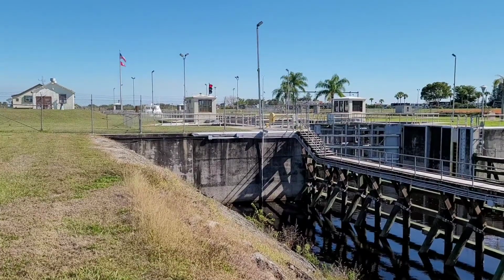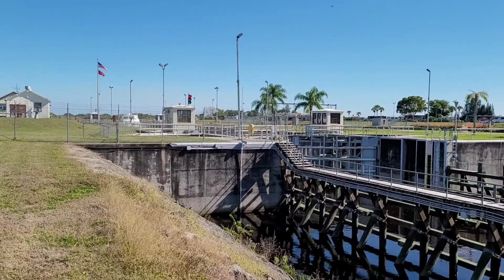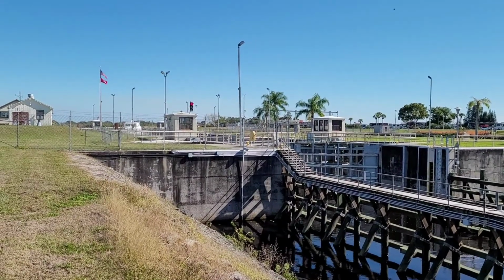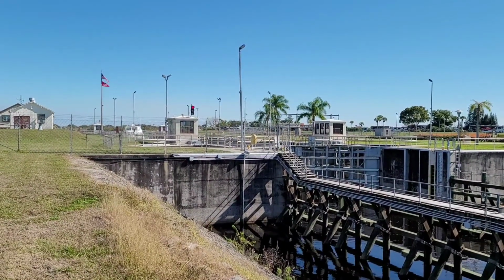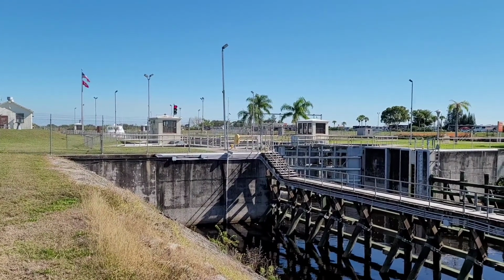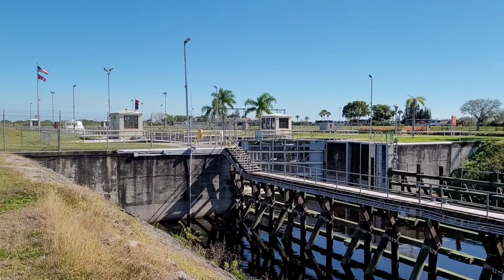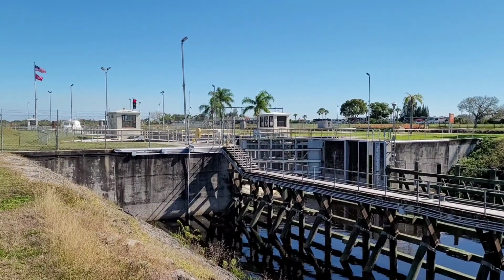This lock has been very busy. According to the information that we've seen, they operate 19 hours a day, 365 days a year. So there is a lot of activity on Lake Okeechobee. It is freshwater, and it looks like they're getting ready to let the water out. They're opening the gates. How exciting is this?